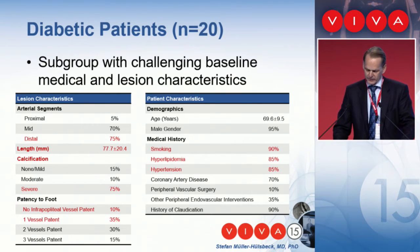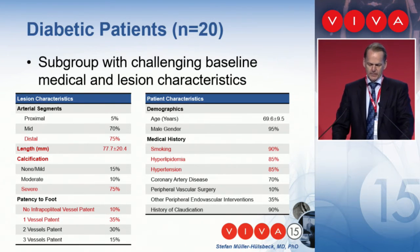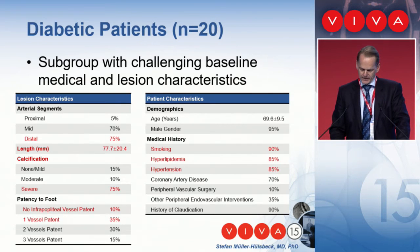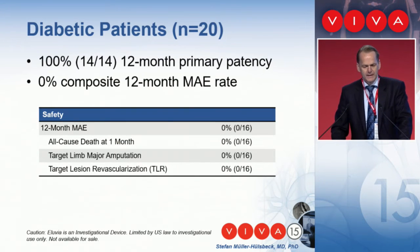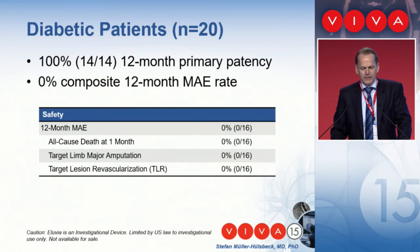So the preconditions for patency are probably a little bit limited. And I was really astonished when I noted the medical history that 90% were smoking, close to 90% suffered from hyperlipidemia and hypertension. That was really astonishing for me. But I was wondering, when we look at the patency rate in all of these patients which had been evaluated, we observed a patency of 100%, and no TLR were noticed in these kind of patients.